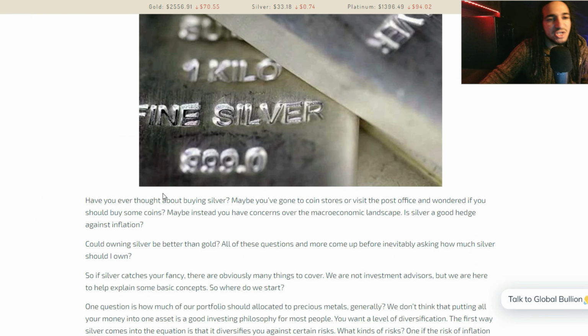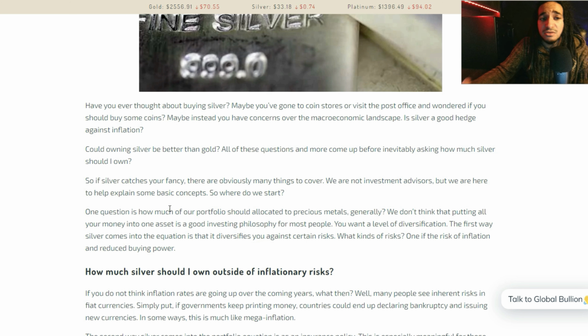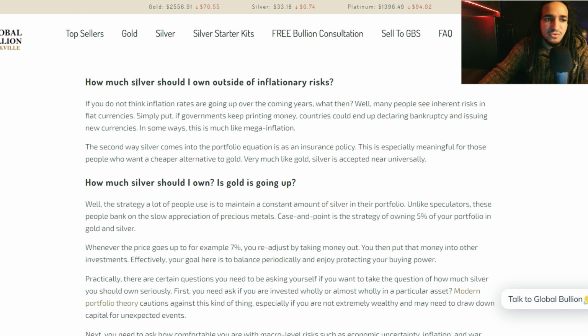So how much silver should I own? Have you ever thought about buying silver? Maybe you've gone to coin stores and visit the post office and wondered if you should own some coins. Maybe instead you have concerns over your macroeconomic landscape. Is silver a good hedge against inflation? Okay. How much silver should I own outside of inflationary risk? If you do not think inflation rates are going up over the coming years, well, what then?